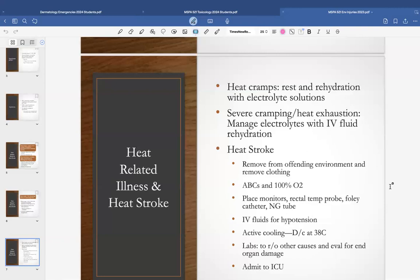Questions on hot and cold. Also find some stuff.